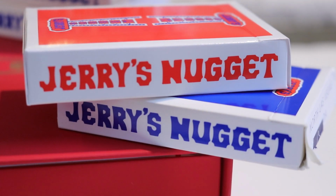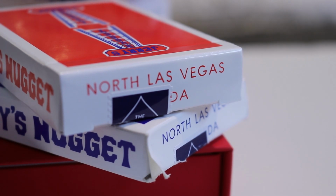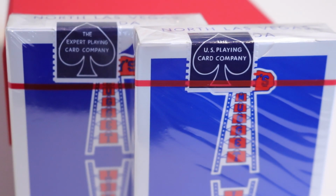The left and right sides of the tuck box itself say Jerry's Nugget in that iconic text font. The top of the tuck box says North Las Vegas, Nevada. Both decks feature the iconic red pull string to open up that cellophane. And the other noticeable difference you're going to see here is the tuck seals.